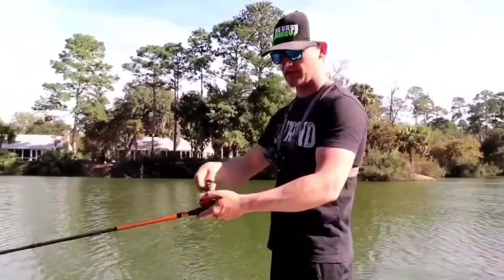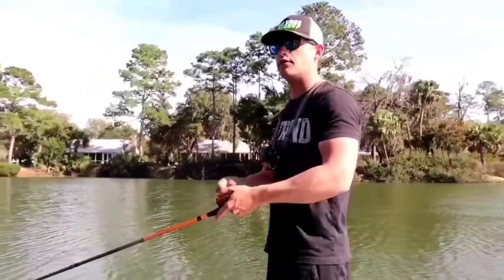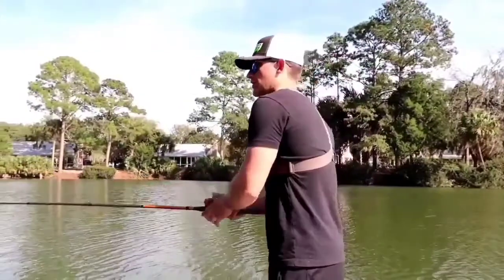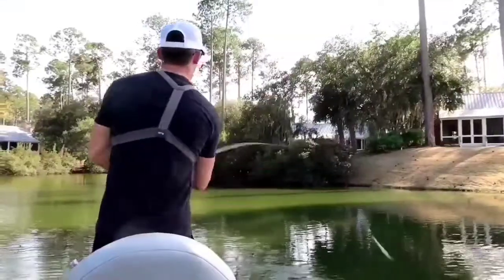Keep in contact with that. Not only that, but I'm reeling this thing so slow. And I think that's the key to getting these bites. If I was reeling it really fast, I don't think we'd be catching the fish that we're catching. But that slow retrieve, I really triggered this fish to bite.